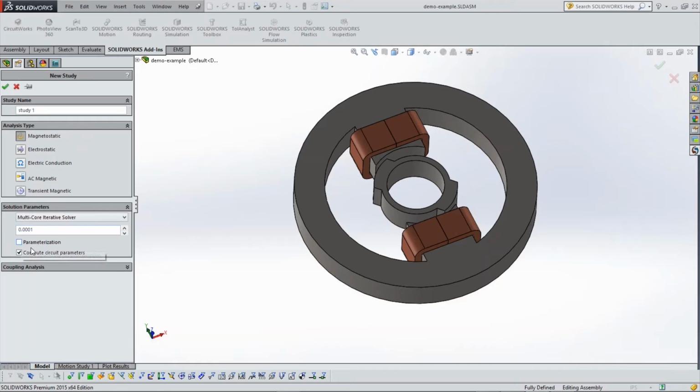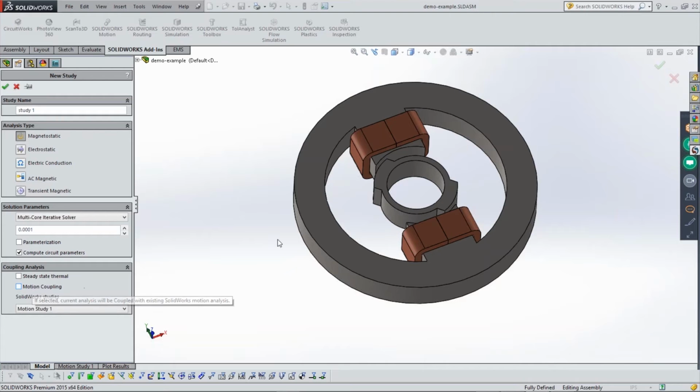Now parameterization is a module where you can vary your geometry. Any SolidWorks dimension can be a parameter, and it can be varied, and you can study the effect of variation of your geometry on the electromagnetic fields, forces, etc. That's the parameterization. As far as coupling multiphysics simulation is concerned, we can couple our solution to steady state thermal and also to motion. For this example, we're going to just select a magnetostatic study.